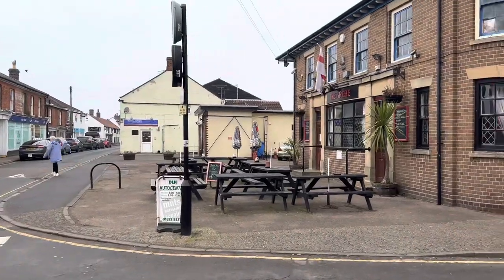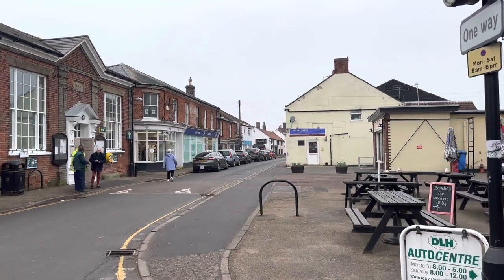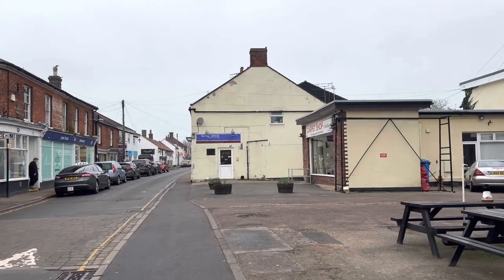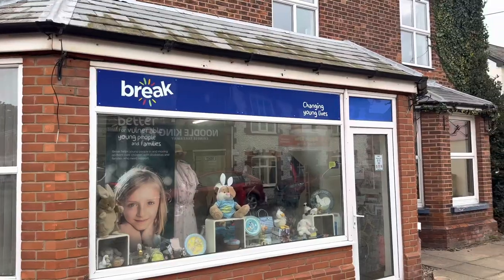And I managed to find a couple of things, a dress and two tops. They were £1 each, the tops, so I'll show you them either in the car or when I get home. So I'm just going to go up here. And there's a really good Brake charity shop just a bit further up. So I'm going to have a look in here.